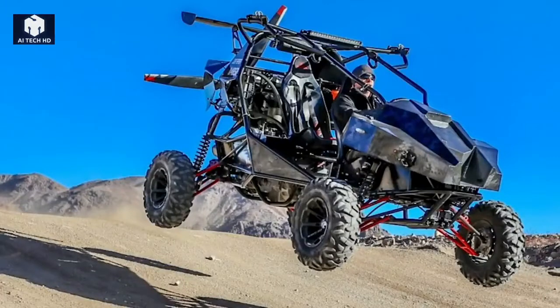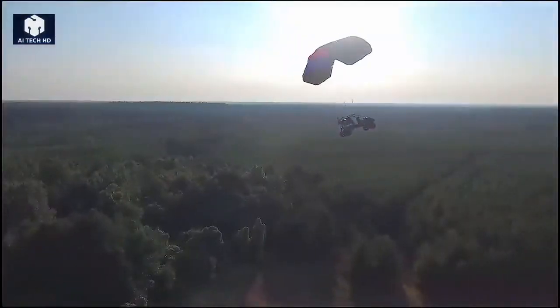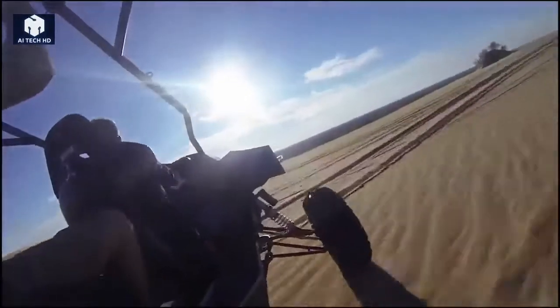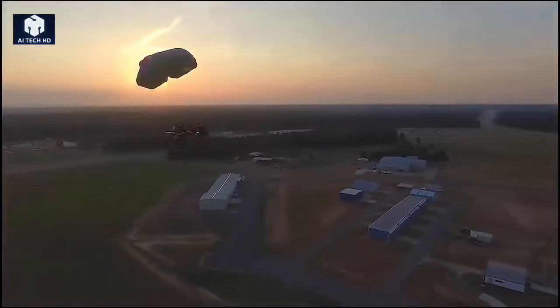Check out the SKYRUNNER MK 3.2, a high-octane flying off-road buggy that can rip up the dirt and soar through the sky. Created in Shreveport, Louisiana, the SKYRUNNER is capable of up to 70 miles per hour on the ground or 52 miles per hour in the air at up to 10,000 feet.